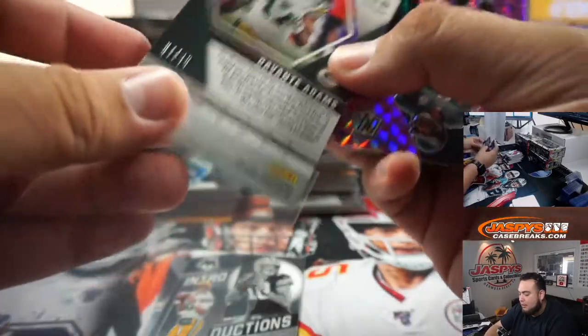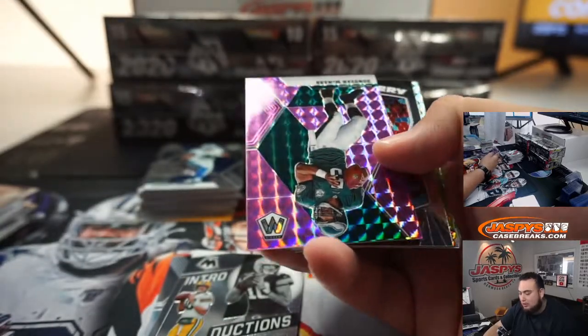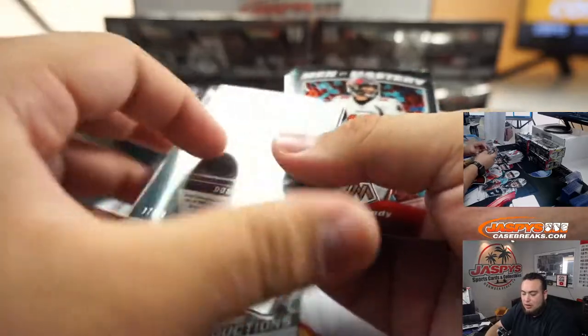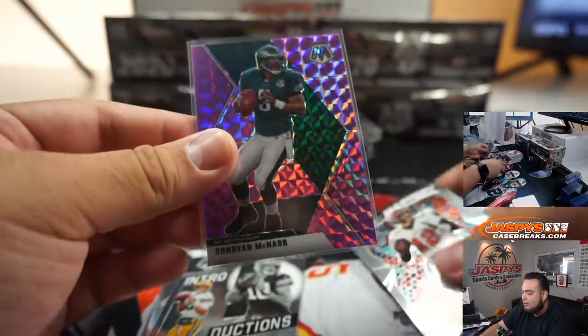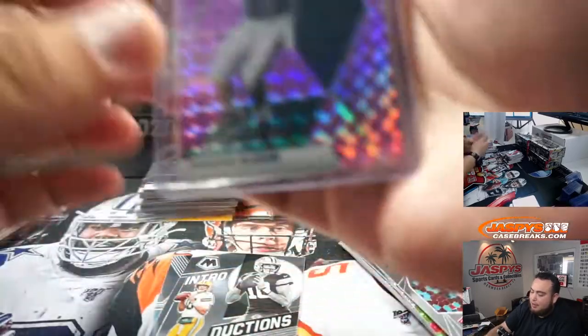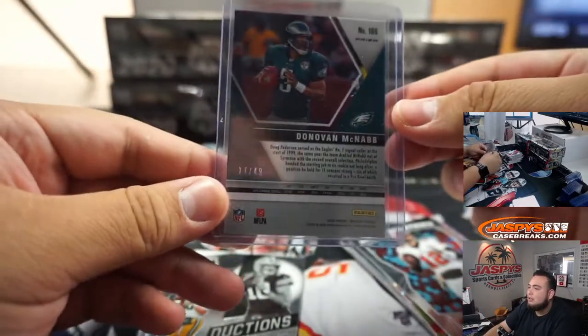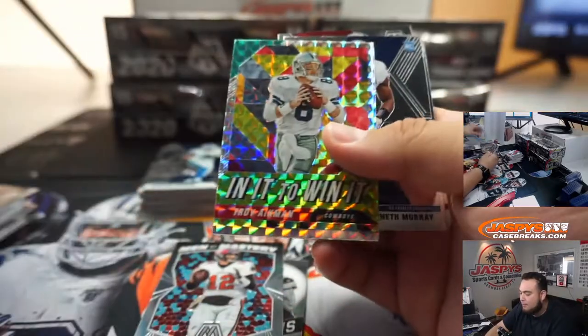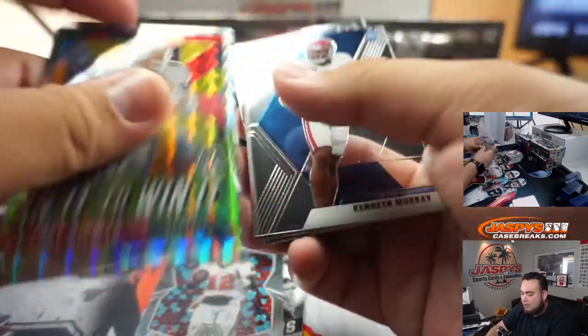Davante Adams. And ooh, little Donovan McNabb, numbered 17 out of 49. Oliver Smith, let me know if you're interested in letting this go. Just want to collect a rainbow for McNabb, so let me know, man. Tom Brady. And it's a win at Troy Aikman.